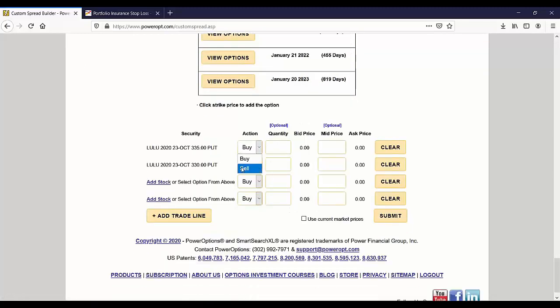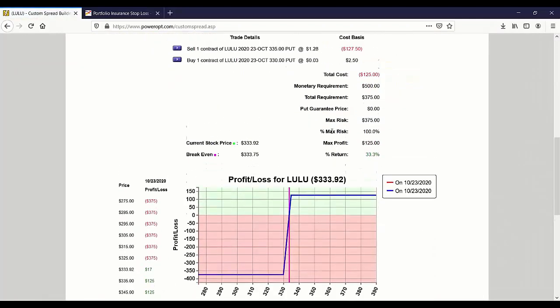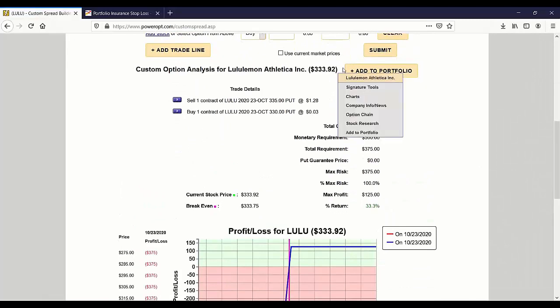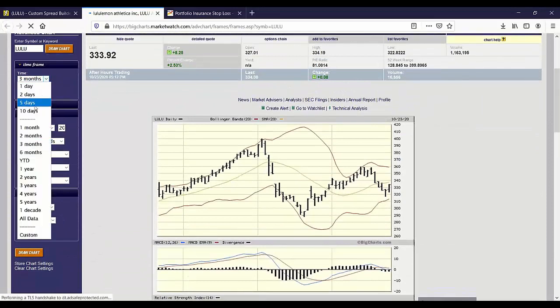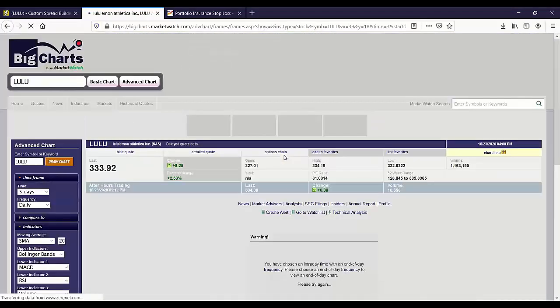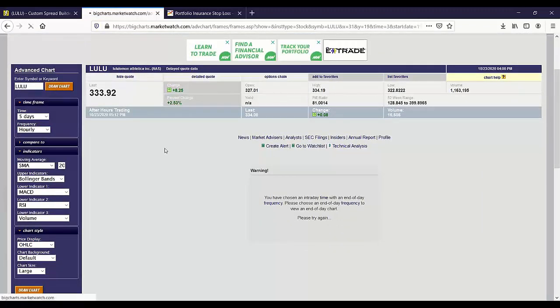So anyway, long story short, I'll show Lulu's chart in just a second. There we go. So there's a bull put there. I don't think this is Martin's exact numbers. And I want to go to a 3-day chart, 5-day. I'm going to go to a 5-day chart. Okay, guys? I'm going to take a look at that. We're going to go hourly.